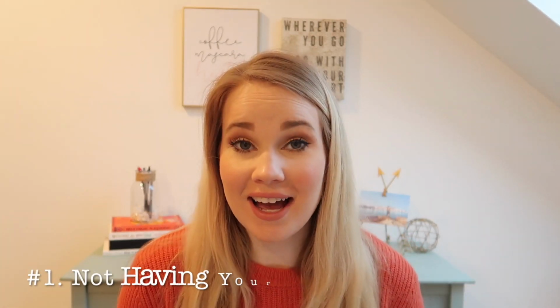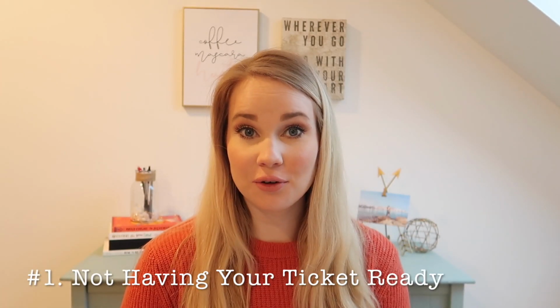Mistake number 1. Not having your ticket ready. Before you leave for the airport, make sure that you have your ticket ready to go, whether it's downloaded on your phone or even go old school and print it out. I cannot tell you how many times I have seen people scrambling in their purse looking for their ticket, or they just didn't print it out at all, assuming that they could just walk right in without it.